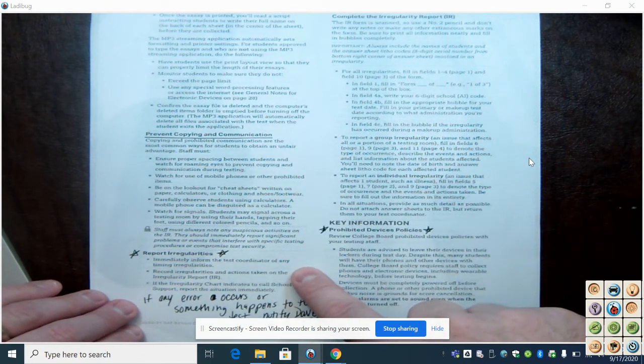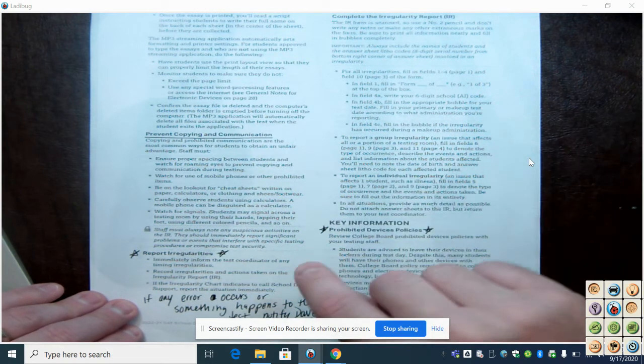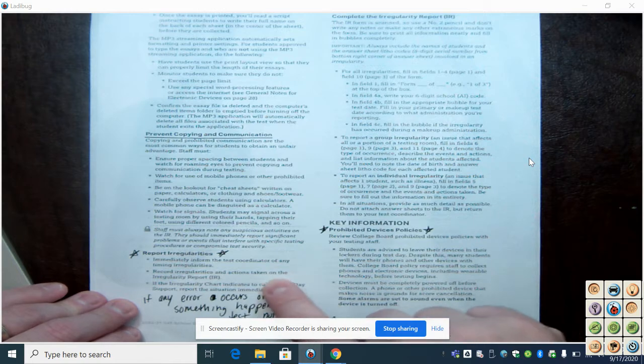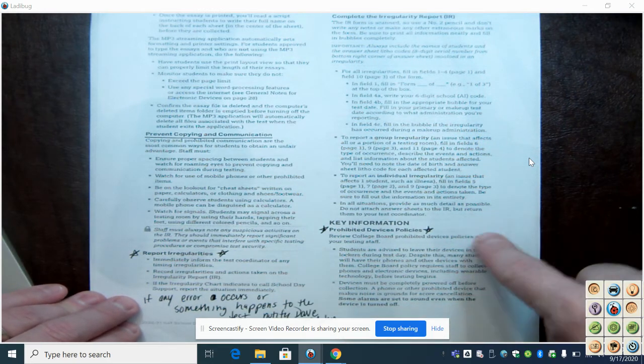If any error occurs in the testing, whether that's a student moving too far ahead, a student who's working on the wrong section, or an accommodation that's not being met, please notify Dave or John, and we will complete the irregularity report process. We will need your help in that process, so we will figure out a time together later that day to complete it.